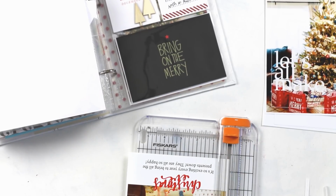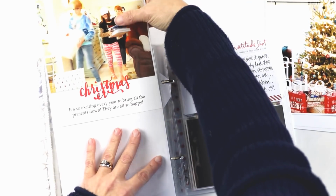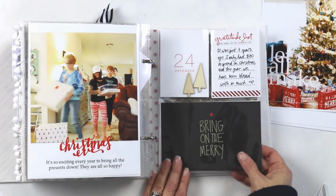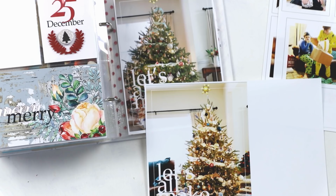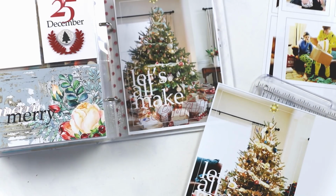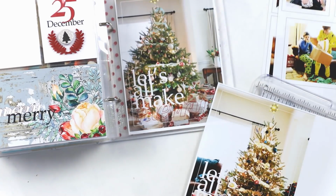So printing and trimming anything was kind of a challenge with these 6 by 8 pages. But I still love them and love how they look in the album. So moving on to the 25th. And now I'm going to do a couple of pages from the 25th.